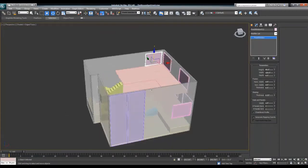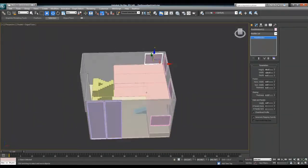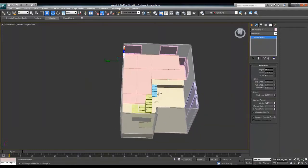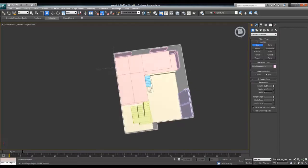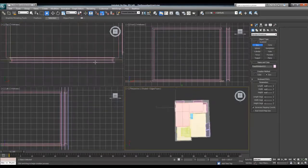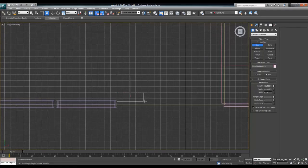So there we go. We have our walls and our, what's it called? So I'm going to make the fireplace quickly, and then we'll do that up. So standard primitives box. This is all layout. It's a lot of planning. It's really kind of boring in some places, but I like doing it because I like seeing what's going to happen later. Close that up.